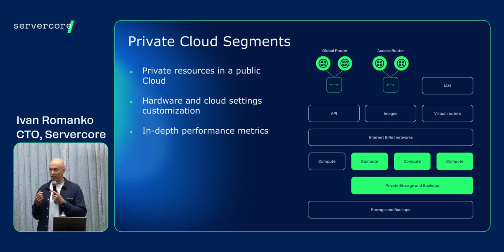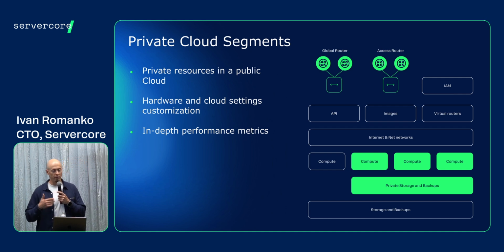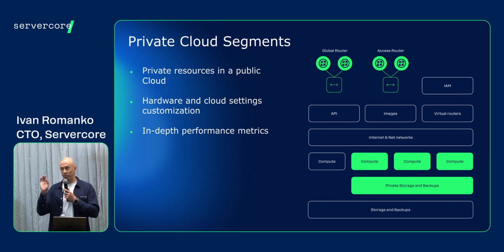In such cases, we are unable to provide a solution for such requirements in the form of a public cloud, because a public cloud needs to be consistent in terms of hardware and in terms of settings. We cannot alter it way too much. In such cases, we offer an opportunity to launch a private segment. So inside a control panel, it will look like a specific pool, which is available only to one customer.